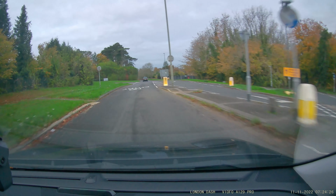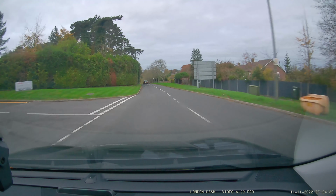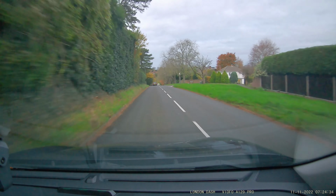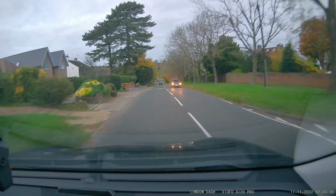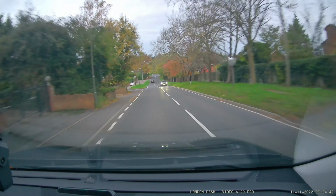Today we start off with me driving down this 30-mile-an-hour road, and I noticed someone very, very close behind me. It wasn't until I looked later on and saw how bad he was driving, but you'll see for yourself in a second.